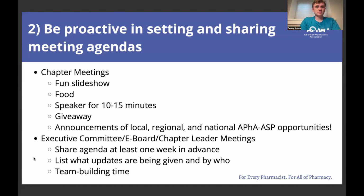The other type of meeting that you're going to be responsible for as chapter president is your executive committee / e-board / chapter leader meeting. Whatever your chapter calls it, this is a time for you to come prepared and have an agenda shared. I recommend at least a week in advance so that those leaders have time to know who is giving updates and what they're supposed to be giving updates about, and so that they can adequately plan for that time on their calendar. And then I always like to encourage people, it is about getting the job done, but this position is also about building relationships. And so ensure that you are building some sort of team building components into your chapter leader meetings.